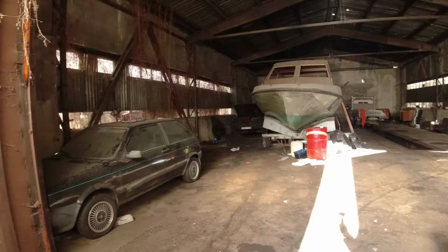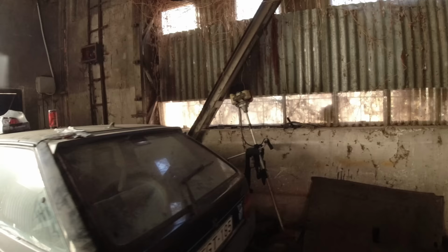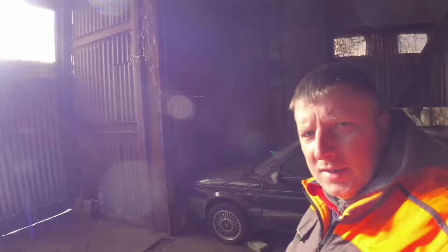So you probably have not guessed this car. I'm in a barn. Well, it's an old unit. As you can see, there are many, many different things in here. I'm on my travels in Europe, and a friend of mine told me he had a really, really rare car stuck up in a barn. It's been in his ownership for a long time.